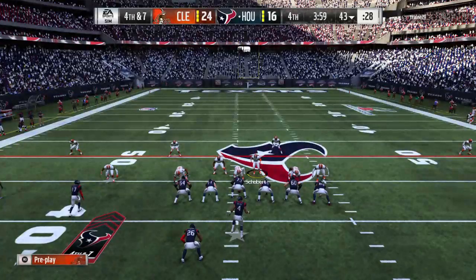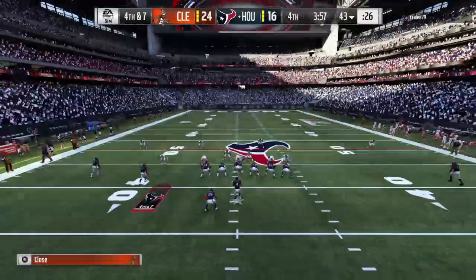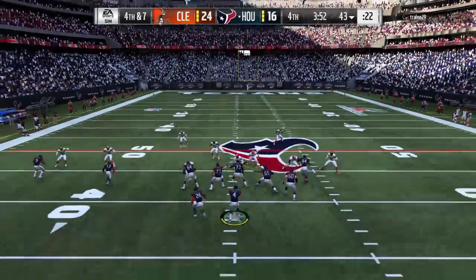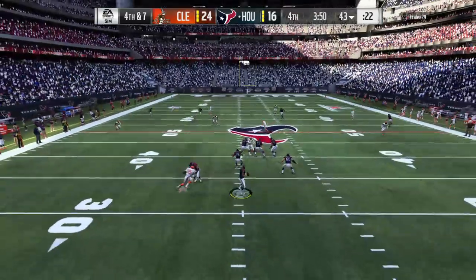And they played that one like a great boxer. They were on their toes on that one. They weren't back on their heels reacting to the play. They saw it, came right for it, and made a nice tackle for lost yardage.